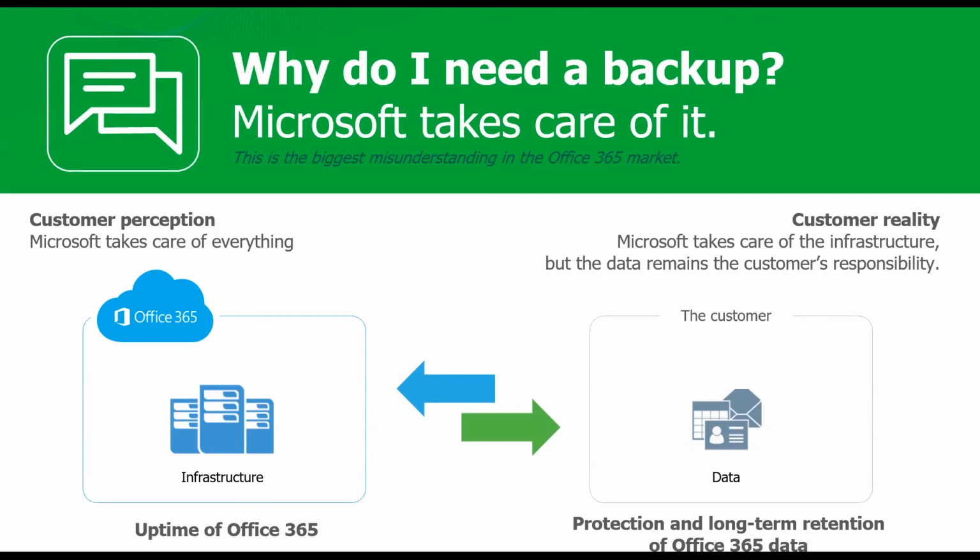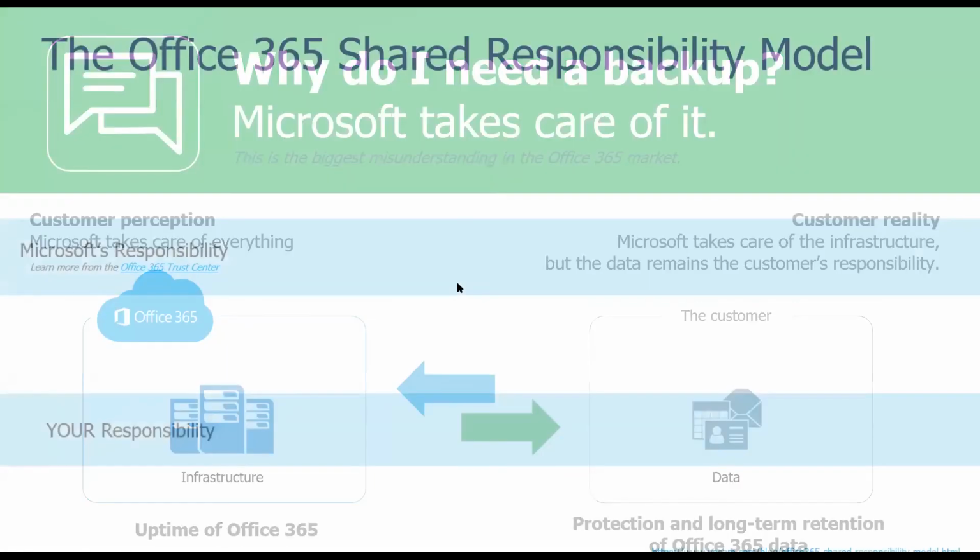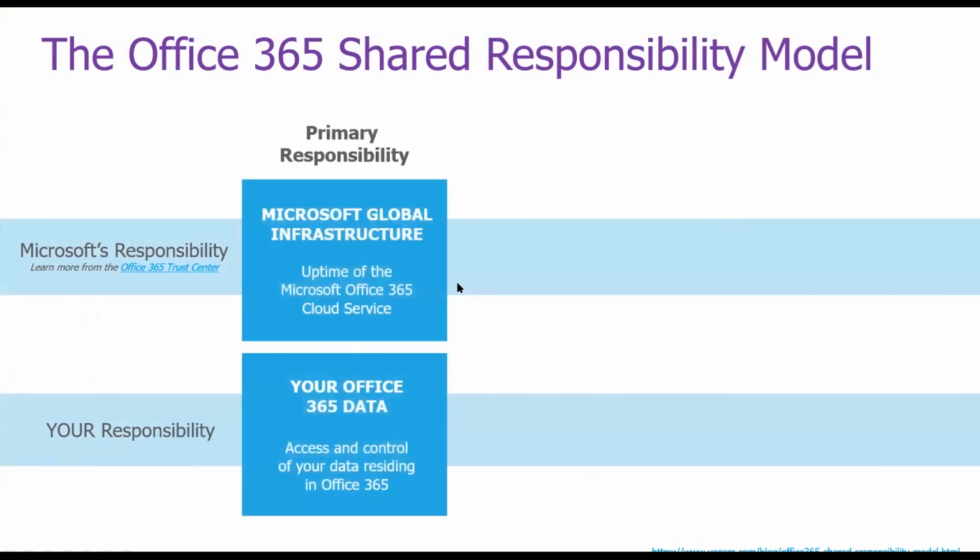And we'll touch on that in a few slides, kind of elaborate on that. But yeah, the big thing here is the impetus is on the customer to protect their data. So let's go to the next slide and talk through the shared responsibility model and the different things that are going on here. So first and foremost, the primary responsibility.